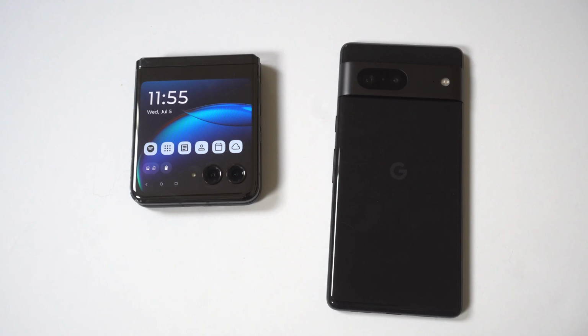But we cannot deny how cool this Razr Plus phone is. I mean, it's just ridiculous. Honestly, it is awesome. But the next thing I want to do is how I normally do this, guys. We'll run some video and gaming on both phones so you can see them in action.